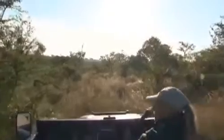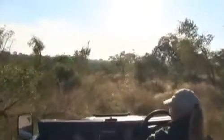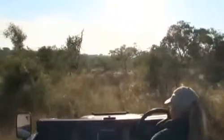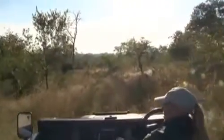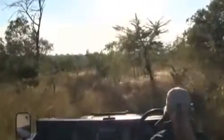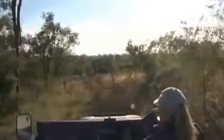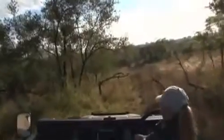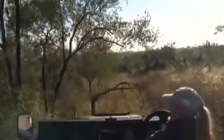Further south in Asia, the Bali and Javan tigers are extinct now. The South China tiger, I think, is pretty much on its way out. If not, it's already extinct. And the Caspian tiger is also extinct, and that was found more towards the northwest of Asia.